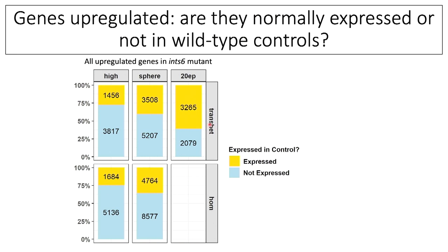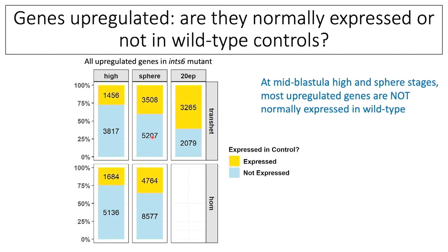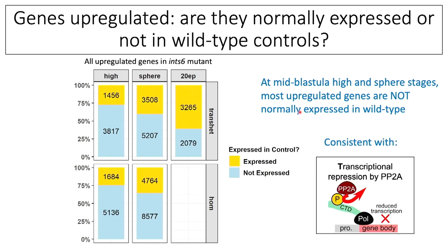Most of the genes that are upregulated, shown here, all of these genes are upregulated, and shown in blue are genes that are normally not expressed in the embryo. So in wild type, they're not expressed, but they are expressed in this INTA6 mutant. And so what that tells us is that many of these upregulated genes are not normally expressed in wild type, and so that's consistent with this transcriptional repression mechanism with PP2A.